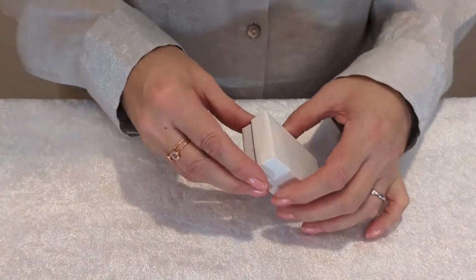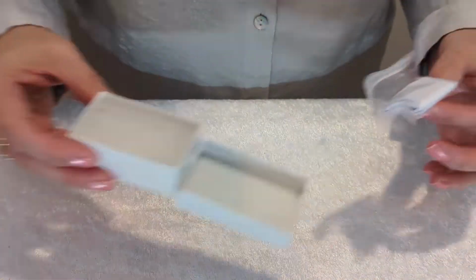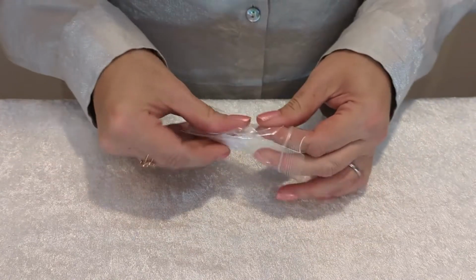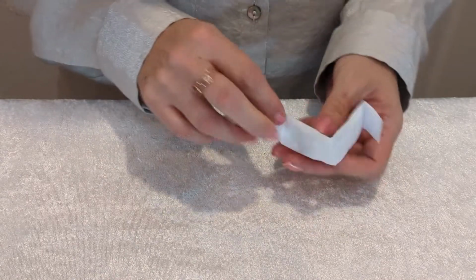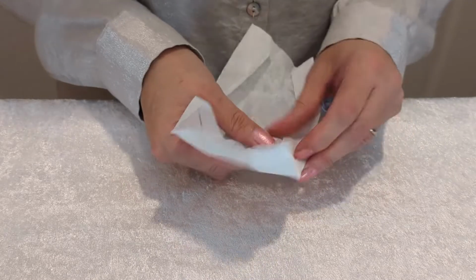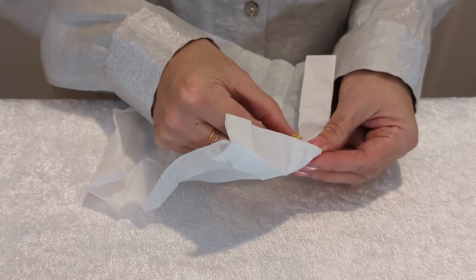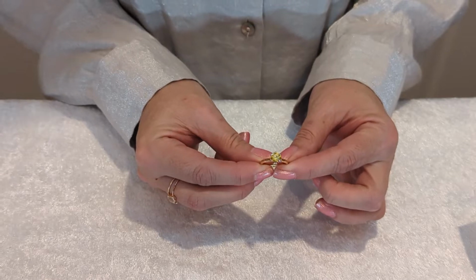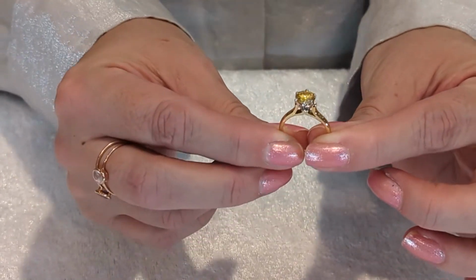Let's see, my friends, what we've got here today. More wrapping. Okay. The suspense is killing me. Is this the one I've been waiting for? And yes, it is. Oh my. Just look at this gorgeous ring.